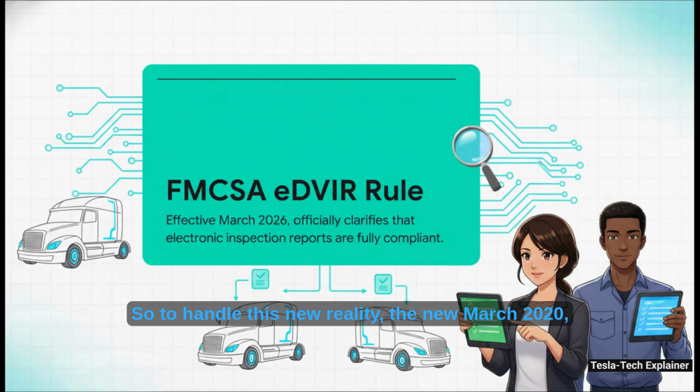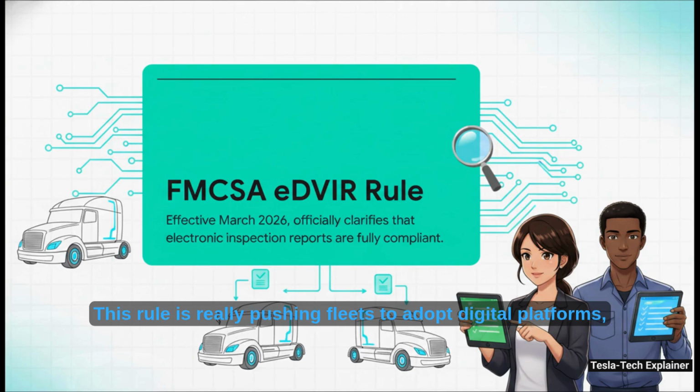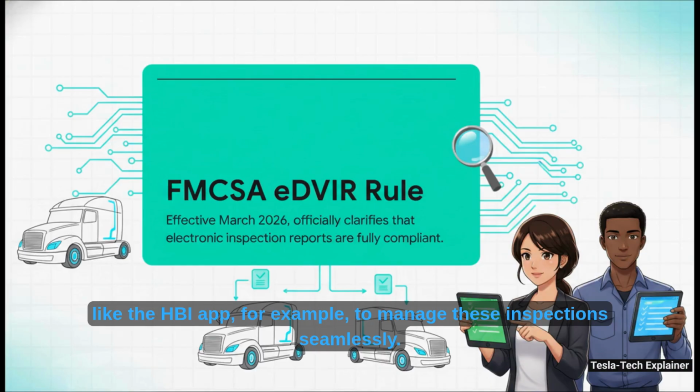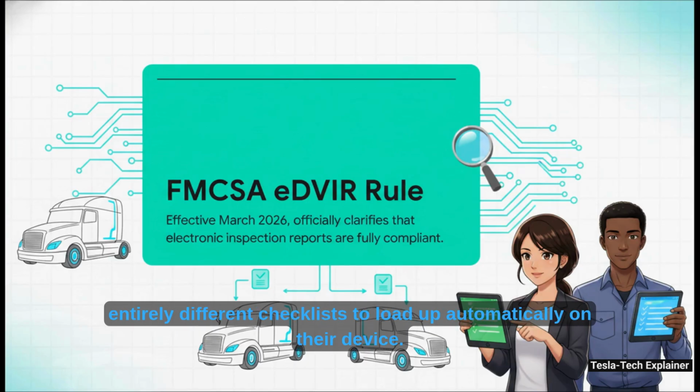So to handle this new reality, the new March 2026 EDVR rule officially clarifies that electronic inspection reports are fully compliant. This rule is really pushing fleets to adopt digital platforms, like the HBI app, for example, to manage these inspections seamlessly. Because think about it, a driver bouncing between a diesel truck and an EV needs entirely different checklists to load up automatically on their device.